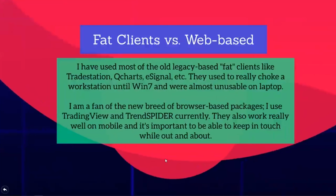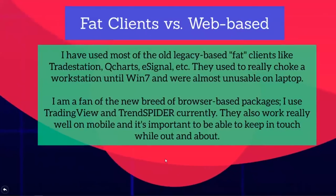Now here's kind of an interesting one. Fat clients versus web-based. Fat versus web. So I came from the old school of using TradeStation and Q charts and eSignal. And I would say like 10 to 15 years ago, that's what you had to do if you wanted to be a professional. You had to get away from the broker-based, and that was your first big step, right? Hey, I've got Q charts, or I'm an eSignal customer or something like that. It was very tribal depending on who you signed up with.